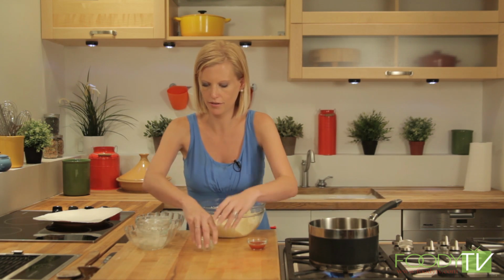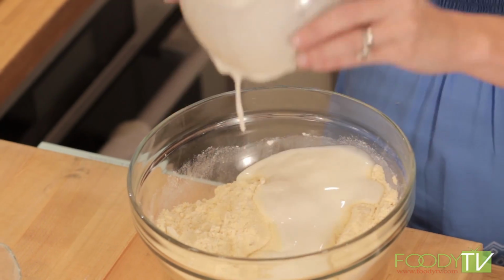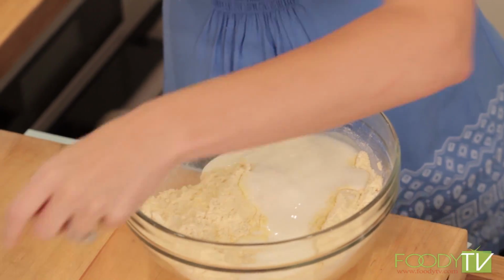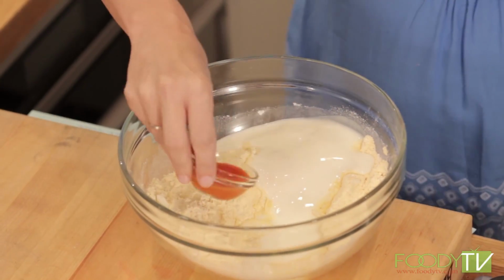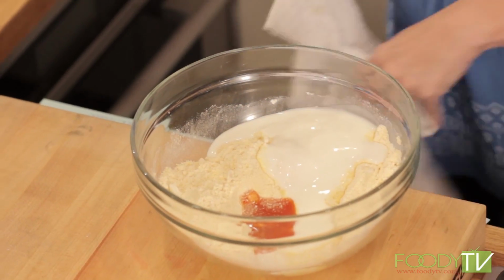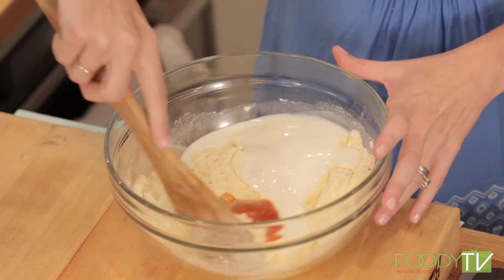Now I'm just going to add my 2 wet ingredients. We have a cup of buttermilk. And we have a tablespoon of hot sauce. A little heat. Should be good with our barbecue. Alright, mix all of that together.